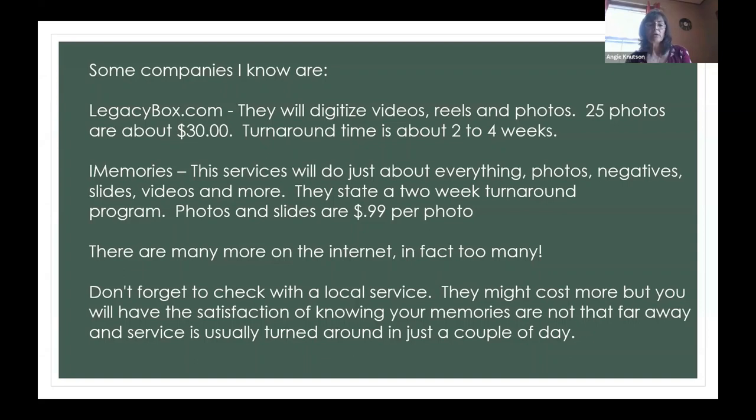iMemories is another one that does just about everything and is very popular. Okay, they state a 2-week turnaround, and they're about 99 cents per photo, which is pretty decent. So if you have 100 photos, it's going to cost you $100. Okay, there's many more on the internet, way too many for me to mention. Try them out, read their reviews, definitely, and don't forget to check with a local service.